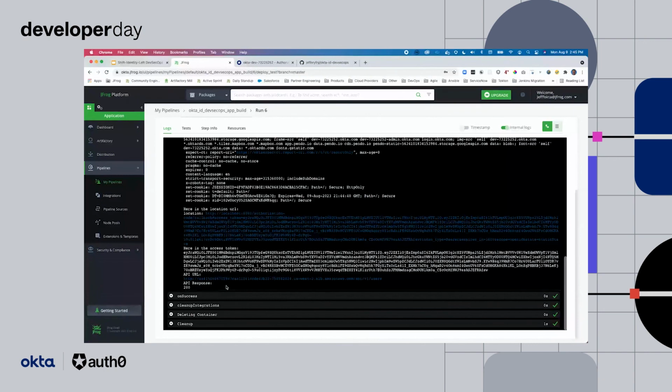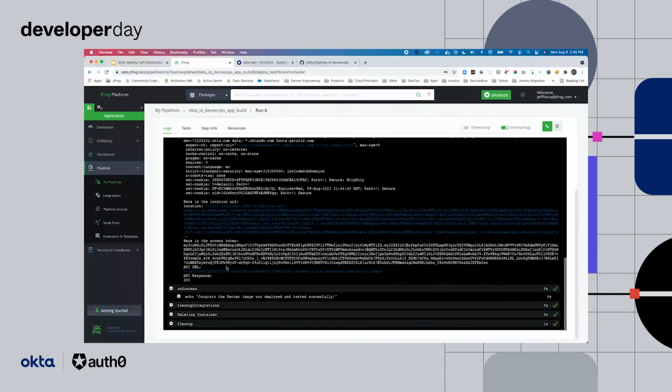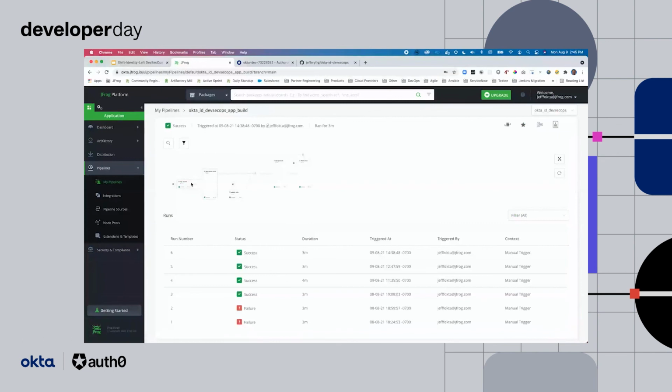Now, if that user was not authorized to access this API, we would expect to get like a 401 here. And this step is successful, says we're deployed and tested successfully. And that is the end of our pipeline executed successfully. So that ends our demo. Let me jump back to the slides.